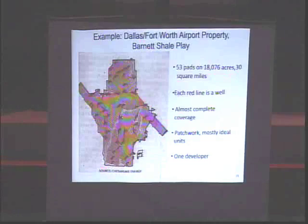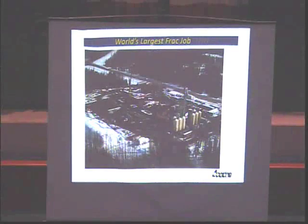I'm going to translate this map through photographs and projections. First photograph is, this is a modern frac site. Don't go to the Chesapeake website and look for a picture of a frac site. They'll show you one from 3 or 4 years ago where only one well is being fracked. This is a pad where 16 wells are being fracked. The number of wells per pad is going to go up. The number of permits issued per pad is going up in Pennsylvania. The current record in Pennsylvania is 19 wells on a pad.